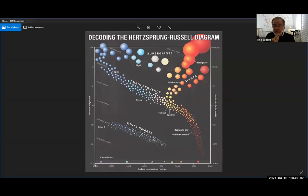Well, there's a reason for it. 2,500 degrees surface temperature are the coolest stars in the universe. You have to have fusion to be called a star, right? If you have fusion in the core of the star, that's a star. If you don't have fusion, you're not a star. So the coolest stars have a surface temperature of 2,500. In the center, they're like 5 million degrees, but we can't see the center. So we have to classify according to the surface temperature.